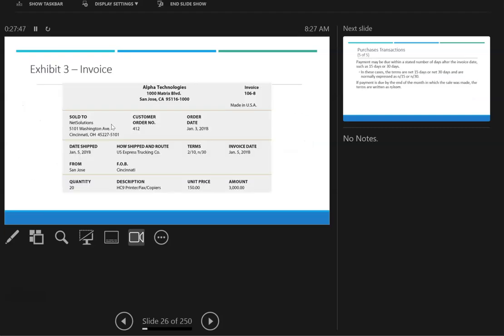So here's an example of an invoice. It shows who it was sold to, shows the date, when it was shipped. Do you see it says terms of 2/10 net 30? You guys see that right here? The 2/10 net 30? Basically, what Alpha Technologies is saying is this bill of $3,000 is due in 30 days. However, if they pay this bill within 10 days, they get a 2% discount. So they can get $60 off of their bill if they pay this bill within 10 days. Got it?